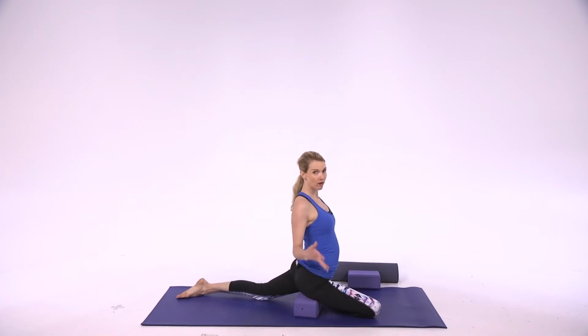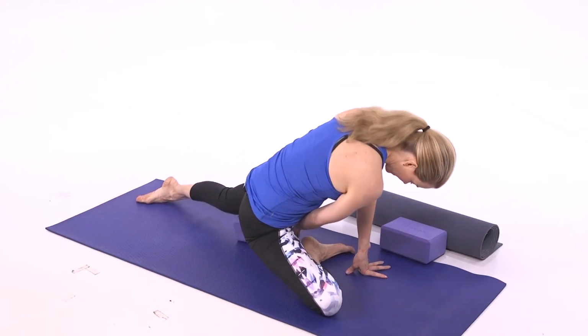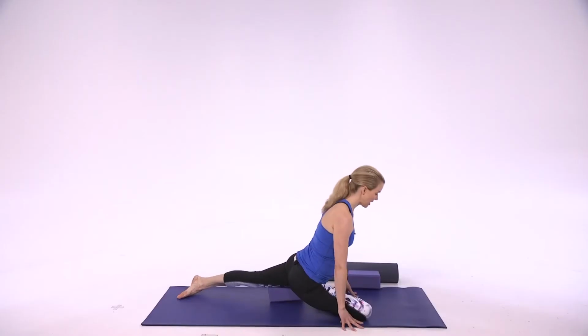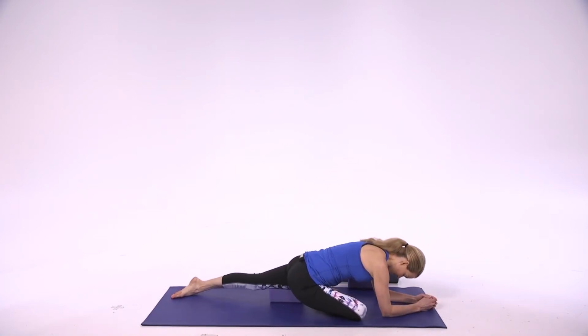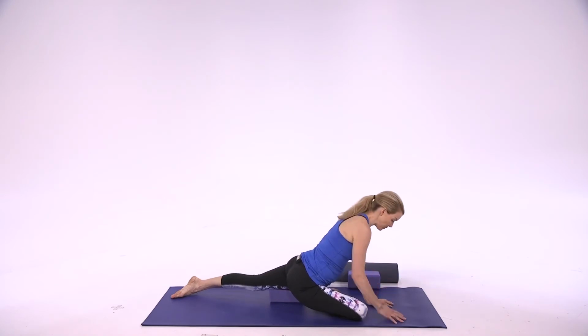Hip openers are wonderful for expecting moms because we really do want to get this area nice and open. You can also take the block under the front of the back thigh, if you can see that. So now my back thigh is supported on the block. My belly has a lot of space and I can fold this way. So this is a really nice way to do pigeon as you start to get bigger and bigger and your belly feels quite large. All of these poses are also good in the first trimester for nausea, when you have fatigue. Even just a short 10-minute yoga flow can make you feel so much better.